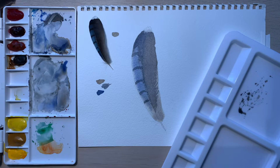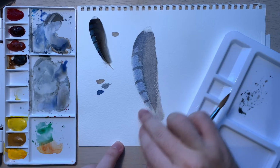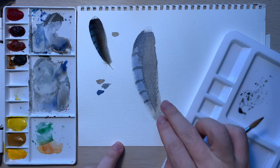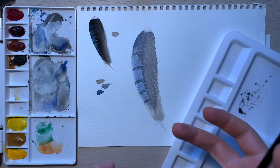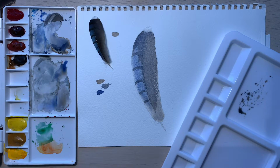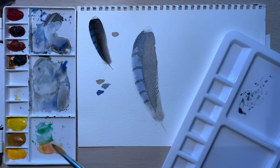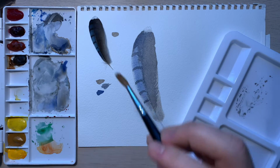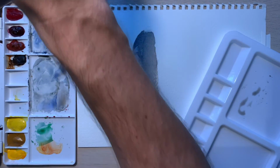Okay, so we're back. This is completely dry now, which is great. It means I can add other layers on top of this without muddying up the pigments underneath, and also build up more of the intensity that we see in the feather, more of the darkness and intensity. So I'm going to go back to my paint, mix up my same combination, which seems to be really successful thus far, and start to do some glazing.